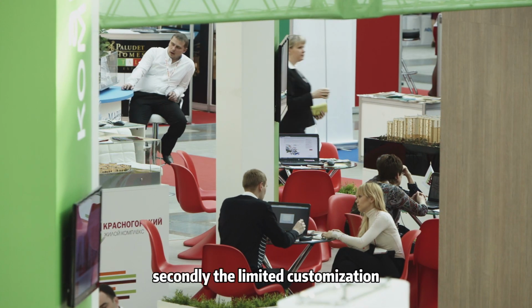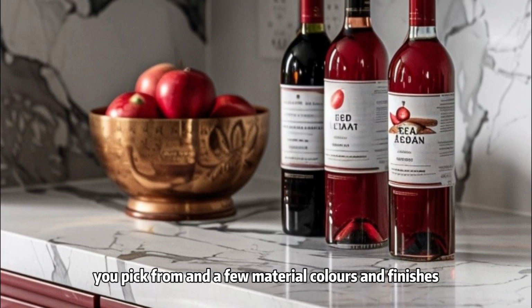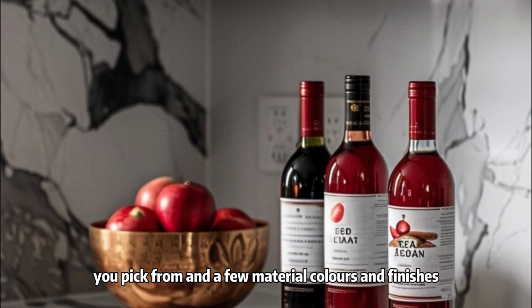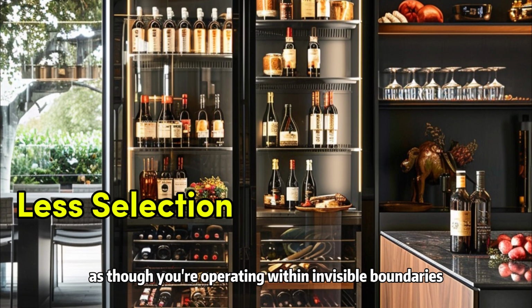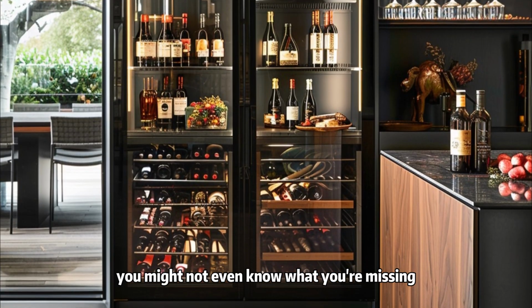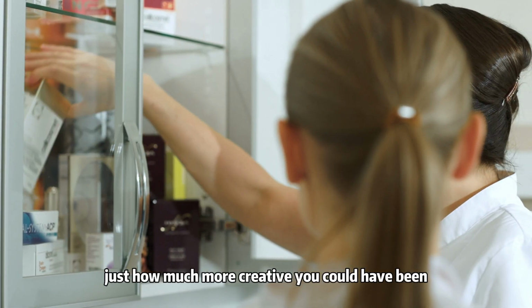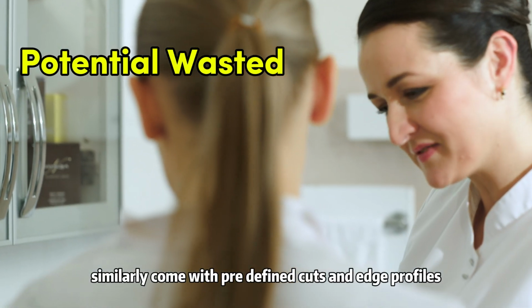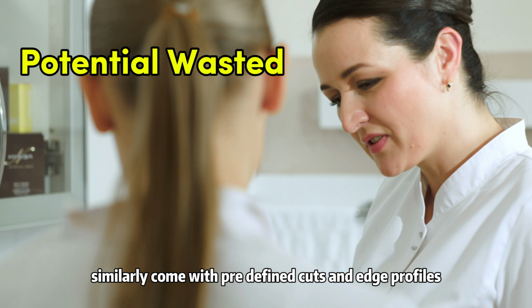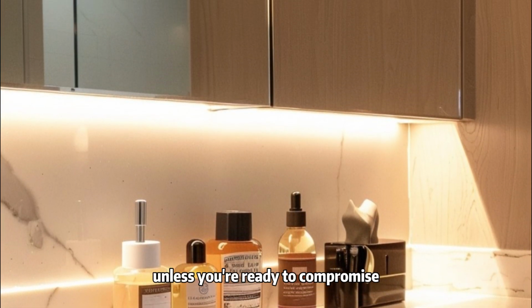Secondly, the limited customization. There is a certain simplicity to pre-made options. You pick from a few materials, colors and finishes, but those choices feel limited. As though you're operating within invisible boundaries, you might not even know what you're missing until you see someone else's custom cabinets and realize just how much more creative you could have been. Pre-made countertops similarly come with predefined cuts and edge profiles, so you won't have the waterfall effect or integrated sink unless you're ready to compromise.